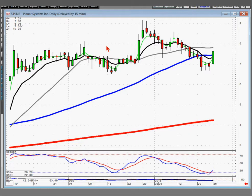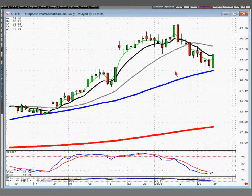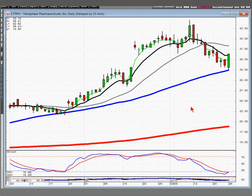This was TTPH on this one. What's your stop? I wouldn't want to see it close back below the T-line. If it did, it tells me the downtrending channel is still the primary factor on this trend.